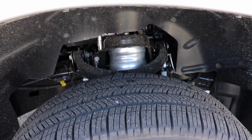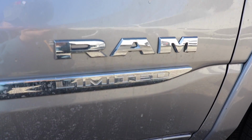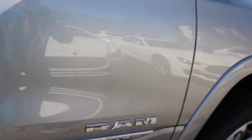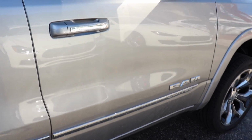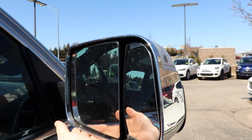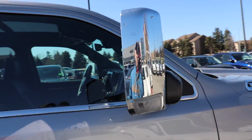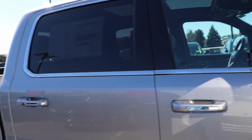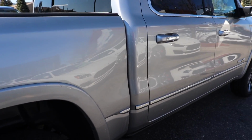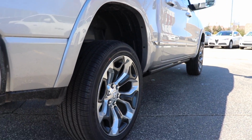This vehicle does have the 4-corner air suspension. You do have your limited badging along the door sill. This does come with proximity entry as well as flip up tow mirrors, which are also chrome. This does have the trailer tow package. I think this vehicle has every package available.